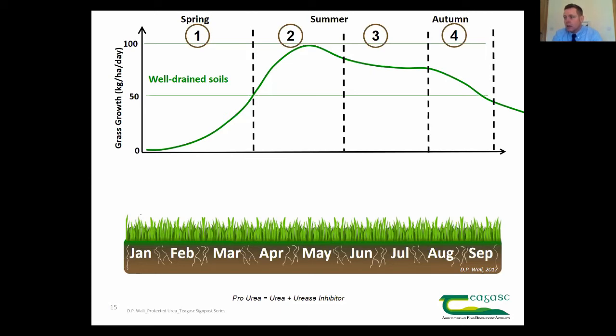Then we get on and that first cut silage ground is available for grazing on most of the dairy farms, at least in period 3. And then we're trying to see out the year and build grass covers in the autumn in period 4. The first thing that I must say here is it's essential to increase and have high levels of nitrogen use efficiency. It's really important to have your pH optimized.